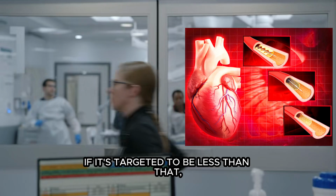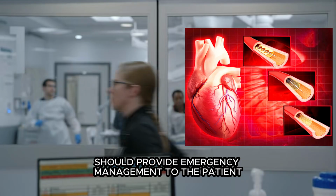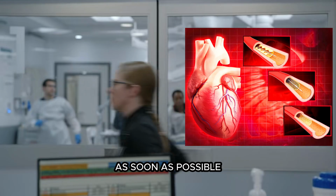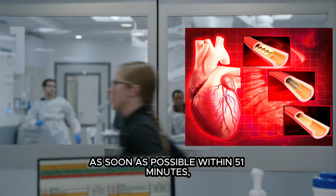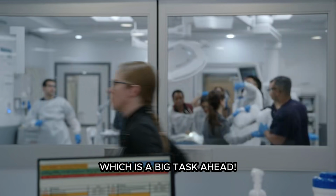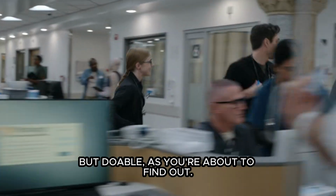If it's targeted to be less than that, like 51 minutes, it means that these doctors should provide emergency management to the patient as soon as possible and shift him to the operating room as soon as possible within 51 minutes, which is a big task ahead. Ambitious. But doable, as you're about to find out.